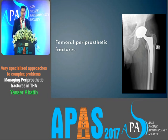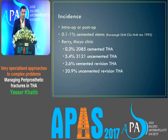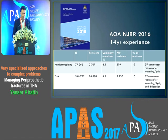When we talk about fracture, it's mostly around the femoral component of a hip replacement. The fractures can be intraoperative or postoperative, and they vary in reports, but roughly around 1% for all comers. That's been reported in the Mayo experience, where cemented hips had significantly lower rates in primary and revision arthroplasty compared to uncemented stems.